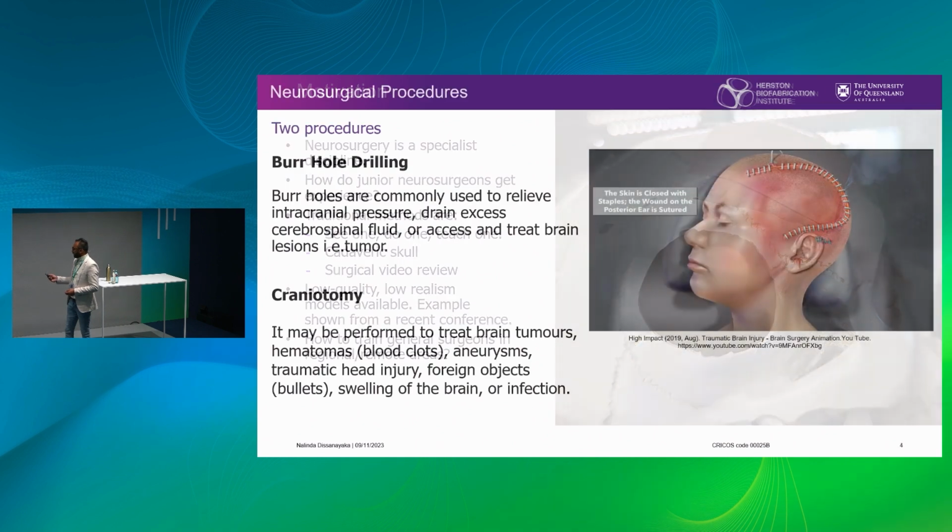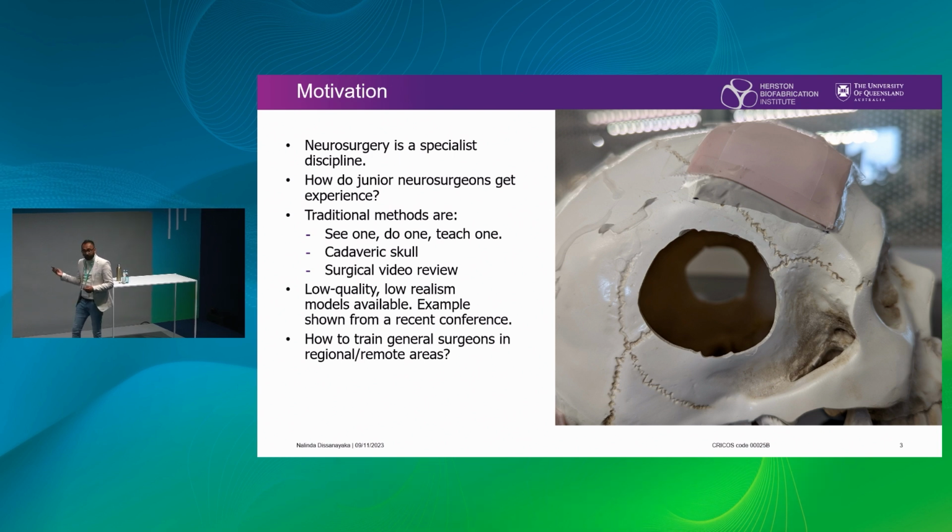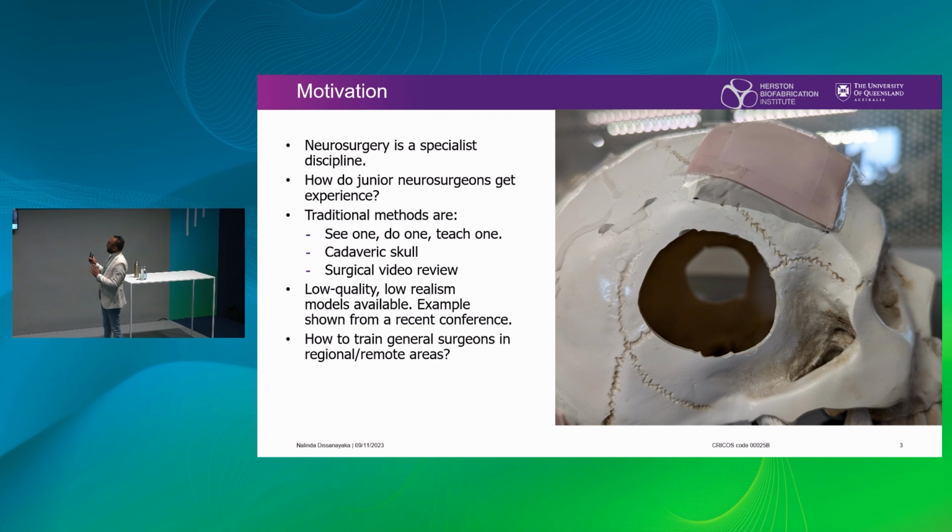This figure I recently took at a conference in Brisbane. The issue with the models currently available in the market is low realism and low quality. They don't even represent the actual thickness of the skull. Especially in neurosurgical training, they give a very offensive smell to the users. My research focuses on sorting out all these issues and giving users a realistic 3D printed surgical training model.